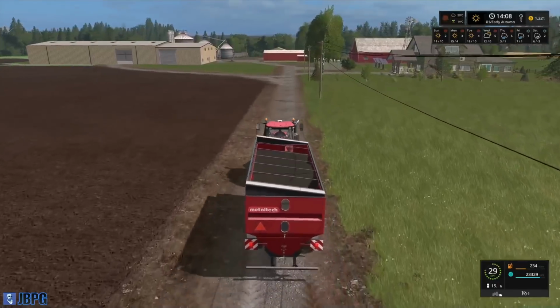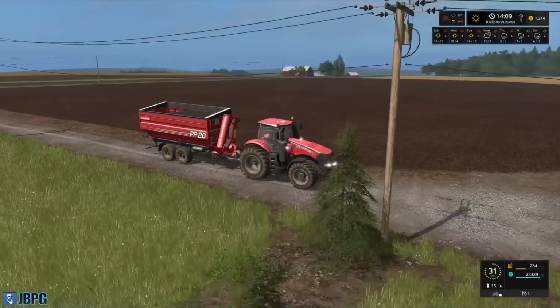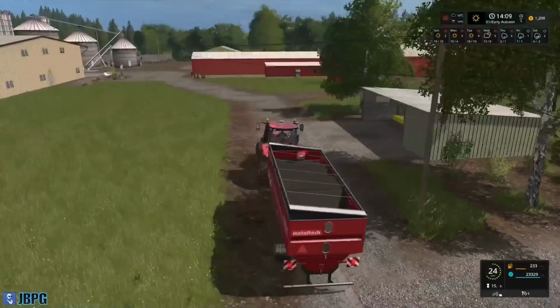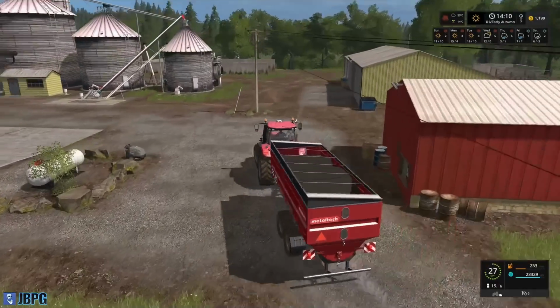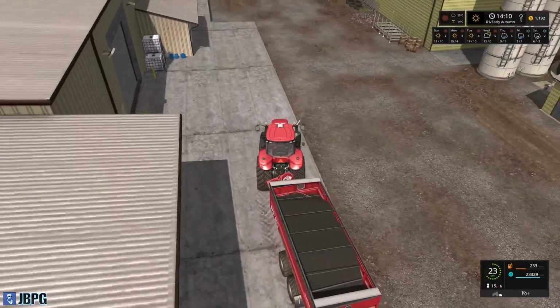Done a couple of empty runs on both combines now. I've actually had to stagger them so that they're at opposite ends of the field, just so it makes it easier, so they don't both fill up at exactly the same time. I can empty one and then move around to the other and empty that one without them getting in each other's way, or both filling up at exactly the same point.